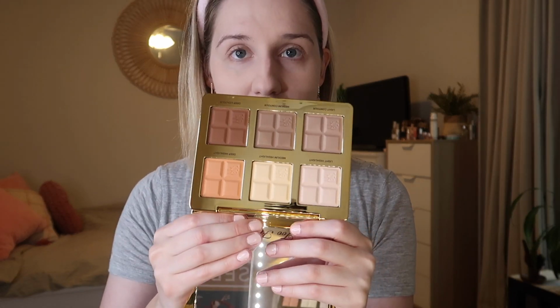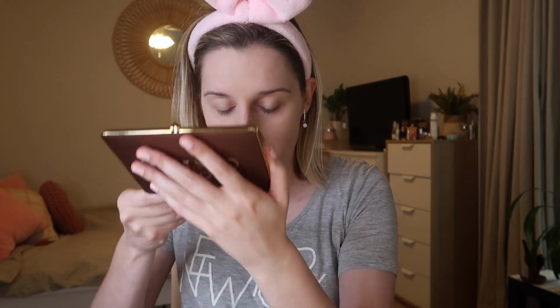So this is the Coco Contour Palette by Too Faced, and this was in the premium box. When you open it up, that is what it looks like. It is really, really pretty. Smells like chocolate. I've been dying to try this, but because I kept waiting and waiting for my base box, obviously I haven't been filming this, so I haven't even used this yet. So I'm really, really excited to use it.